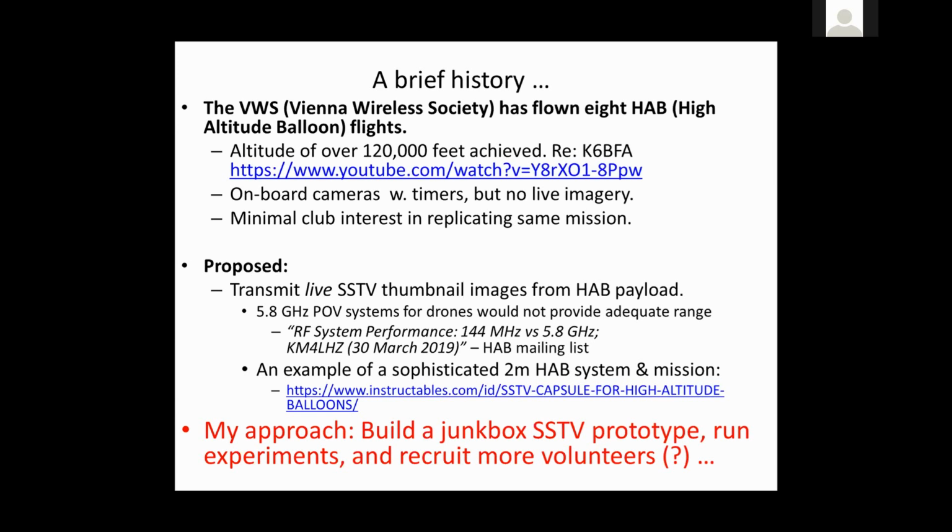So the next idea I had was, gee, we could perhaps create some sort of a live TV system, and I did know about slow scan TV on 2 meters. I thought for about 30 seconds it was an original idea. Then I looked on the internet, discovered quite a few people have had high altitude balloon flights using 2 meter systems with slow scan TV. And there's a link at the bottom of this page to a particularly sophisticated system that a group in Europe put together.